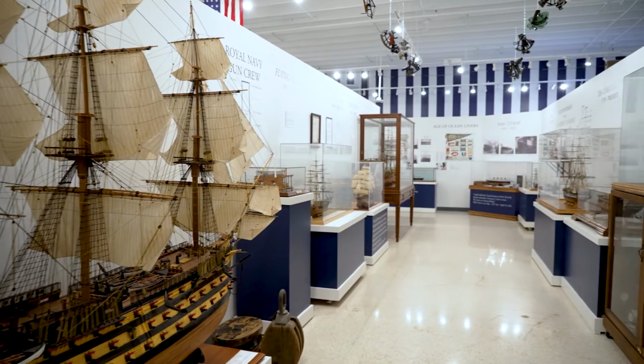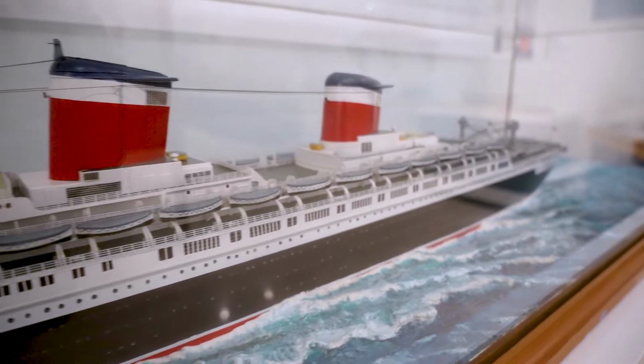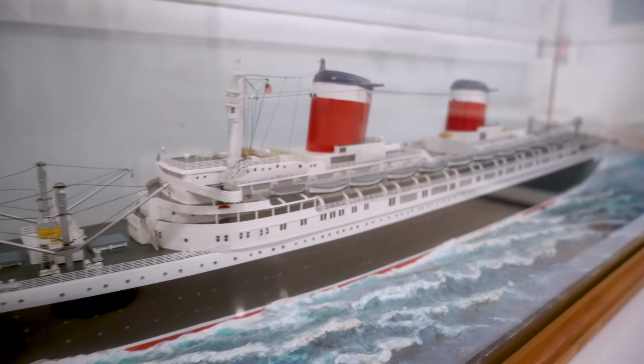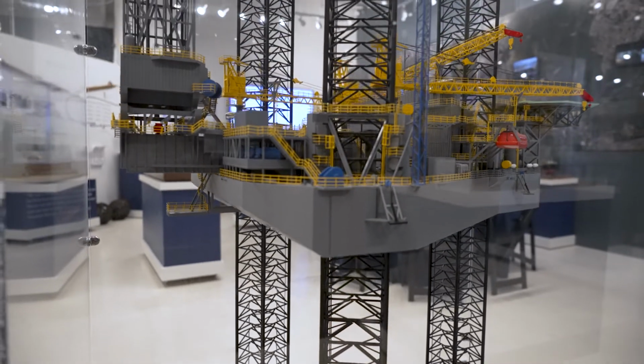We will show you the wonders and the evolution of the maritime industry, why it's important to our future and why it's still relevant today. We do this with our wonderful models and all the stories behind the models and the people who man those ships.